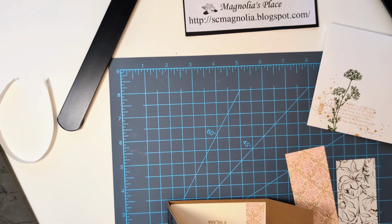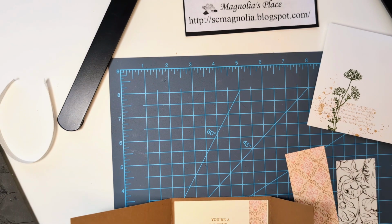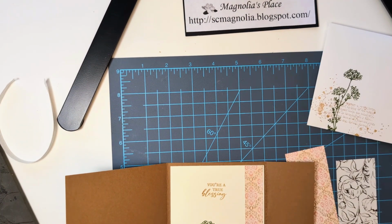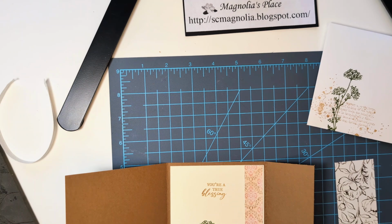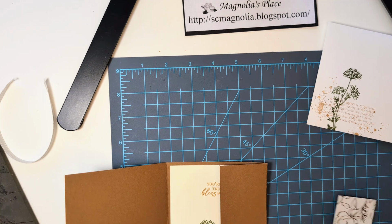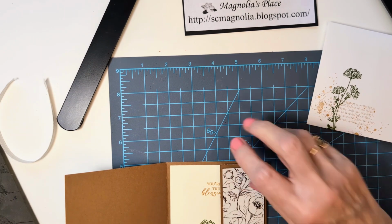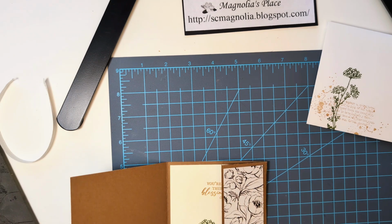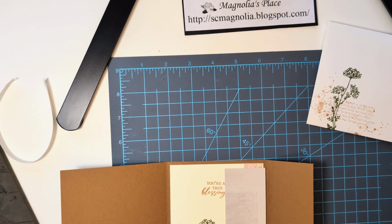Now, I have seen this bookmark done where people only put designer series paper on one side of the bookmark, but I think a bookmark should be pretty on both sides. And besides, I want my card to be pretty here and here. So I think I'm going to put that on this side because, you know, it's going to be matchy-matchy. And put this here because that kind of echoes the flower in the front, on the front page. Okay.